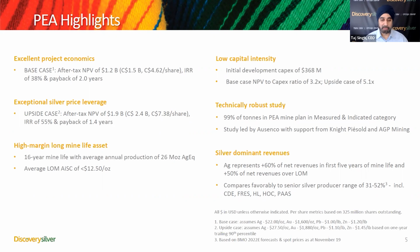But again, not only does it represent one of the largest primary silver operations, it ranks among the top silver producers in total, even if you compare consolidated production from larger silver miners. We'll look at that in a second.